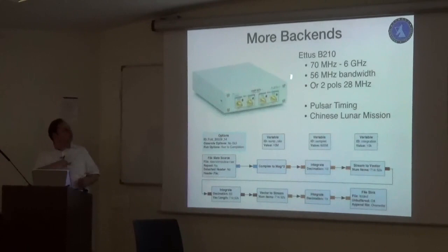A while ago, I bought myself a little Ettus B210. Well, you probably know all the specs. I'm not going to repeat them here. We're using it for pulsar timing because it has not only a reference frequency input, but also a reference time input. And we use it at the moment for tracking a recently launched Chinese lunar mission that is actually making their flowchart for decoding the signal available on GitHub. So you can just load that and we use this for observing it.